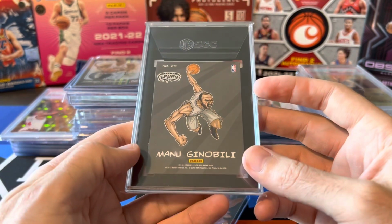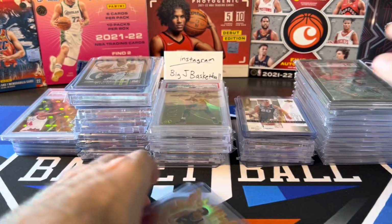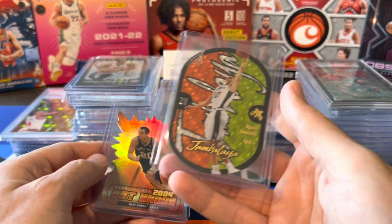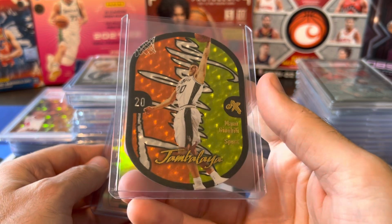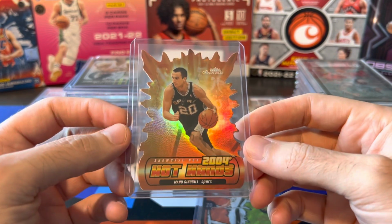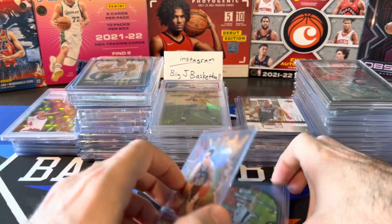And this card, Kaboom, from 2014. Super rare card, does not show up very often. And these two, again, have been looking for both of these for a really long time. Got this one in an Instagram deal, Jambalaya and Hot Hands. This one showed up on eBay not too long ago. And I was able to buy this one and add it to the PC.